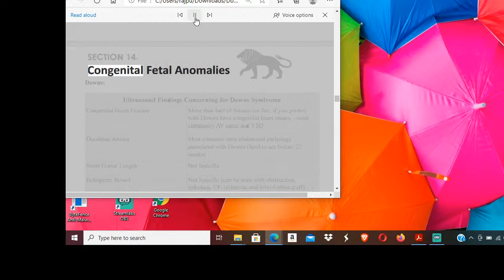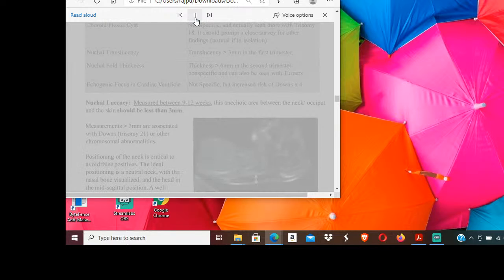Section 14: Congenital fetal anomalies. Down syndrome. Ultrasound findings concerning for Down syndrome: congenital heart disease, duodenal atresia, short femur length, echogenic bowel, choroid plexus cyst, nuchal translucency, nuchal fold thickness.